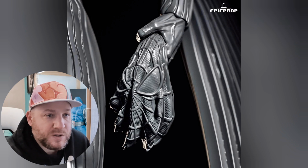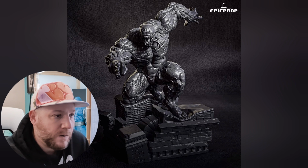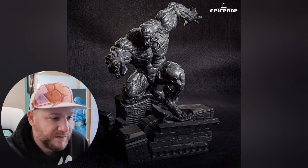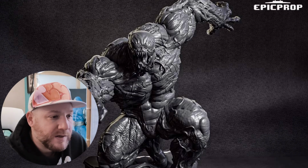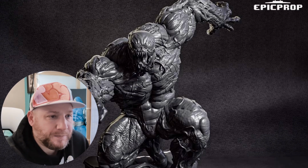The next one is going to be Venom. So let's go with this one. It's a very bulky looking Venom. I don't know if I love Venom as much as I love the way they did the other villains, but it's basically Venom on top of some type of rooftop, crushing everything from his weight. Let's see if we have some other angles here.